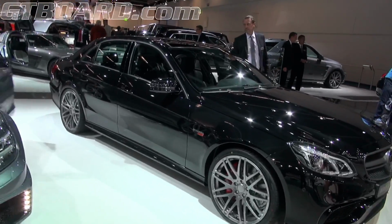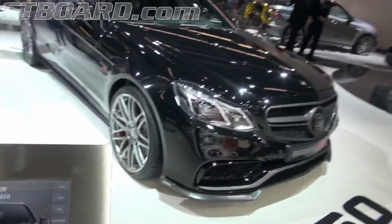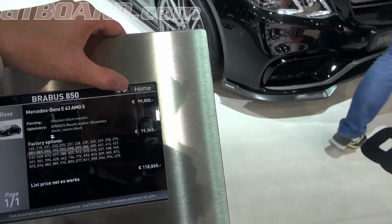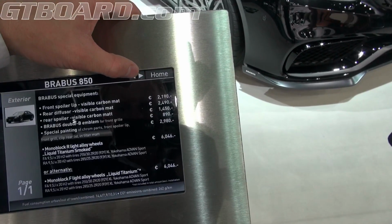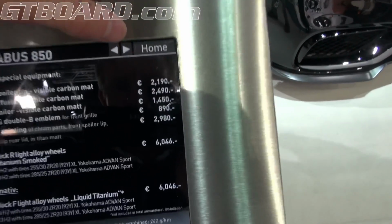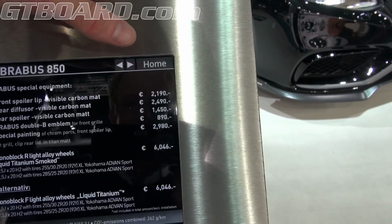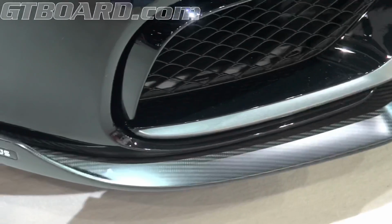So what do we have here? We have list price, obsidian black, 120,000 euros or 118. Front grille clip, rear lid, front spoiler lip in clear titan matte. Yes, this is it then.